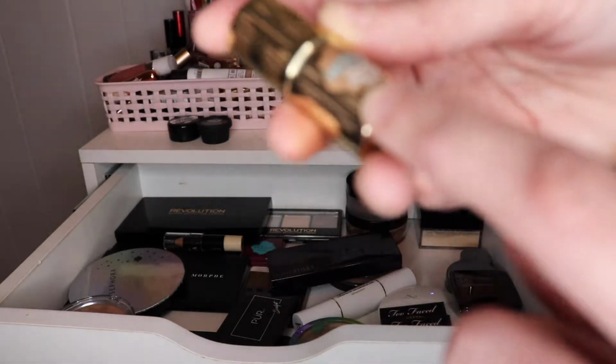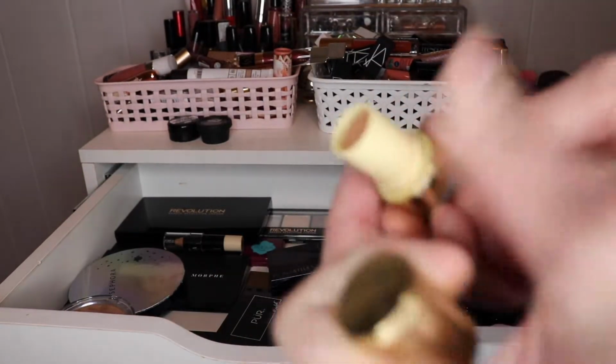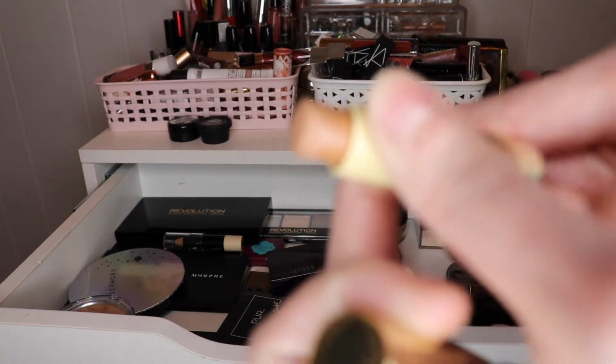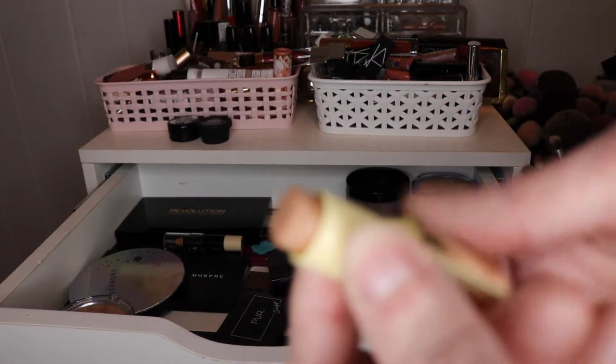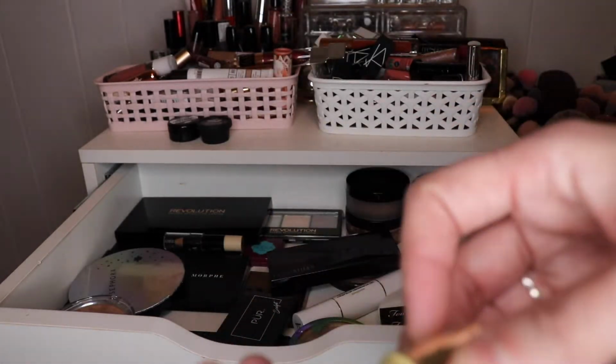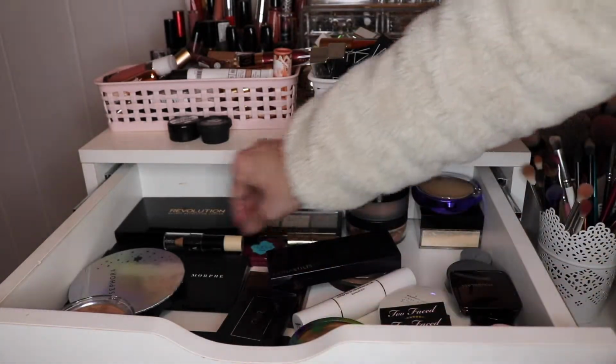Okay, this is something else that came in, I want to say, a Sephora Play box. This is the Hoola Quickie Contour Stick. I never use this. I don't use these kind of cream contour products very often. But yeah, there's that. I also have this.